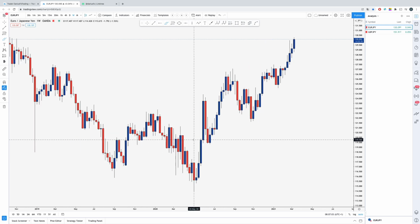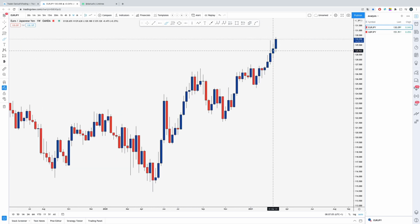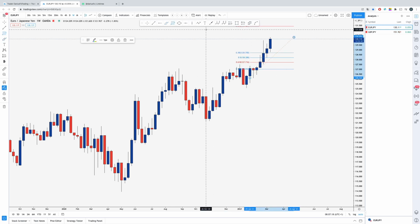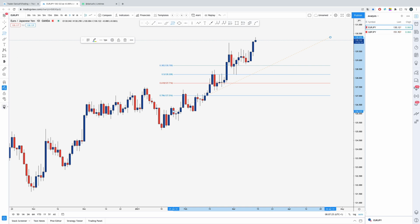Weekly super impulsing to the upside, and I expect we're going to push up even higher. Only at the moment when the market closes as a bearish candle like over here, we can expect some sort of retracement. Specifically, based on this impulse leg over here, I would like to see a retracement at least till 0.382, but we can go anytime lower. Okay, let's have a look on the daily.